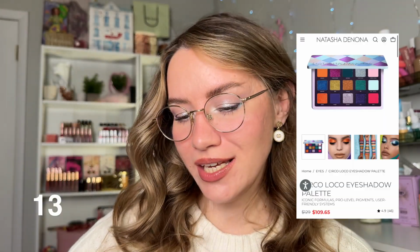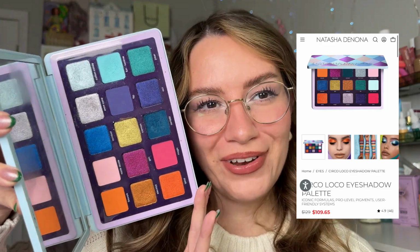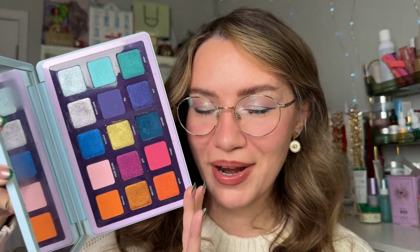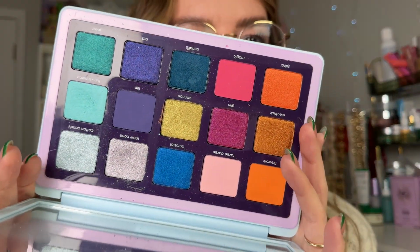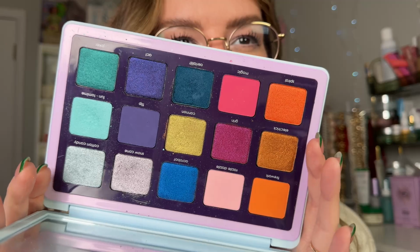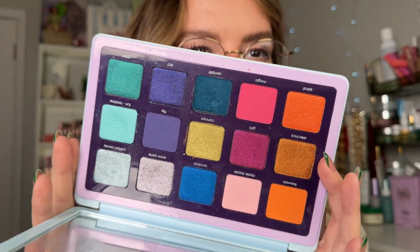Number 13. We have some old ones here, okay? And this is one of the two that are a little bit larger. So this is the Natasha Denona Circo Loco eyeshadow palette. A very, very colorful one. I hope the brand comes out with something like this soon because it's been a while. And mine is rearranged because at some point I was really into doing little color stories in the palettes, and it actually looks really nice.